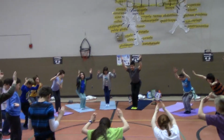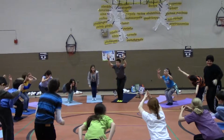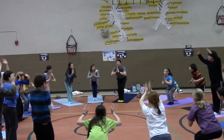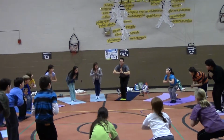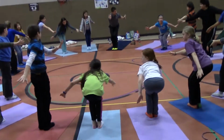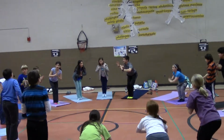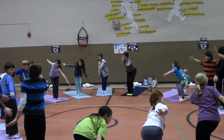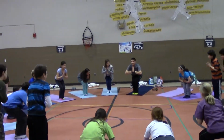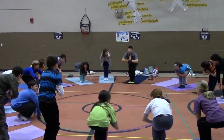Strong. Stay bent. Sink a little deeper. And ready, we're going to flow. So keeping our knees bent and our spine long, bring your hands to your heart. Inhale. And exhale, open up your arms, bending towards the left. Inhale, come back to center. And exhale, bend the other way. Inhale, your hands back to center. Exhale, sink a little deeper in your chair. Keep your spine long. And then come on up.